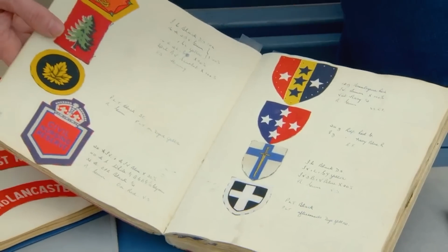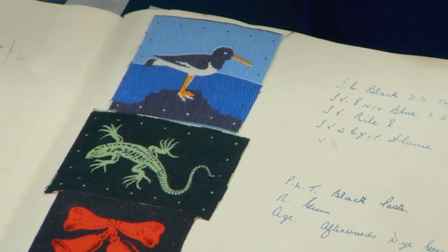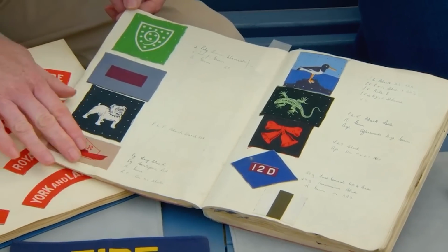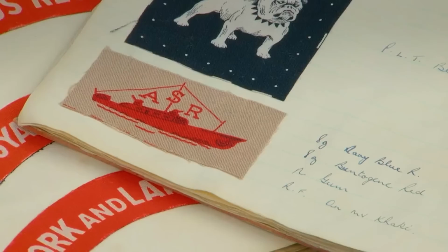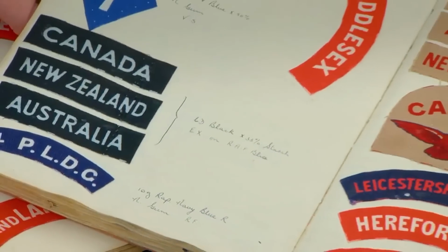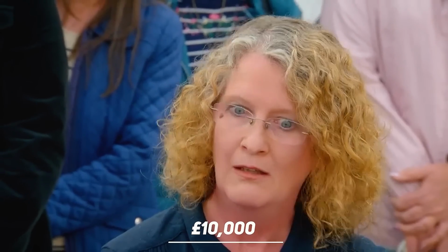There's also a book here that shows the various ways to make badges. This book was given to factories to streamline their badge-making process. You have some badges that I've only ever seen pictures of. So here we've got the Air Sea Rescue badge. I'm going to touch it because I've never come across a real one of those. This is a rare collection that would definitely fetch a high auction price of £10,000.